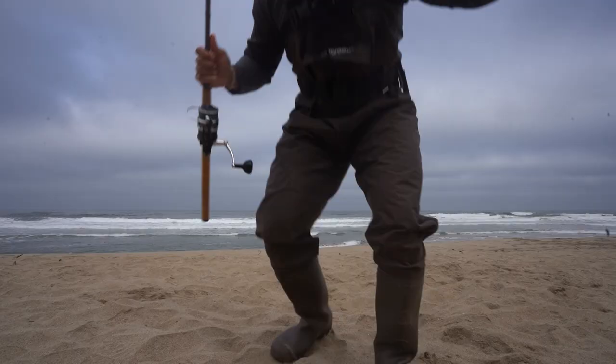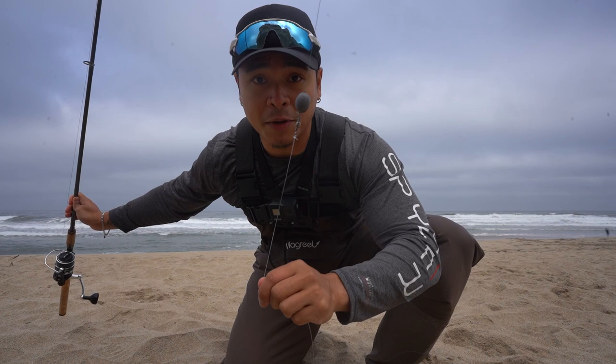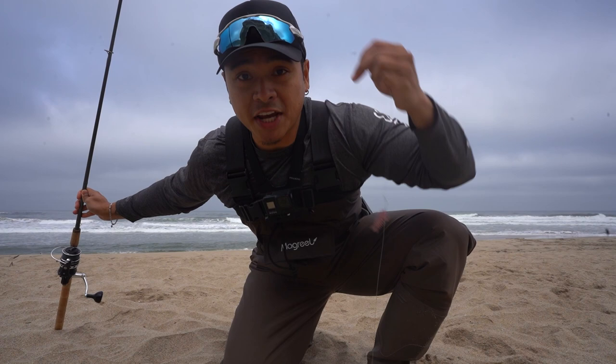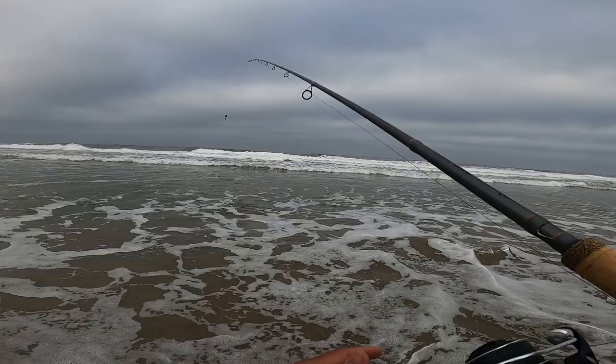So our setup is nothing crazy. It's the same thing that a lot of surf fishermen use. We got a Carolina rig right here, 30 pound braid, 20 pound fluorocarbon leader. Got a 1 ounce weight. And with two hooks, we have a better chance of hooking up on a surfperch. So let's get our line in the water and hopefully we can catch a fish. Let's see if we can catch us a fish.